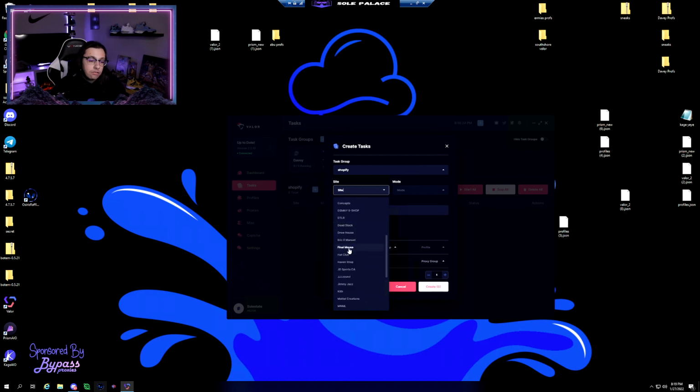They have Final Mouse on here. They have Hat Club on here, which is a good one. Haven Shop for all the Canadian residents. They have Jound on here. Kith, obviously. Mattel as well. We just saw some Hot Wheels things release on Mattel the other day, and I know they did extremely well on there. And you can see they have Shoe Palace, Shop Nice Kick, stuff like that. They even have Telfair for those people who like to run for those bags. So Valor has pretty much any Shopify site that you would want or need to run for.